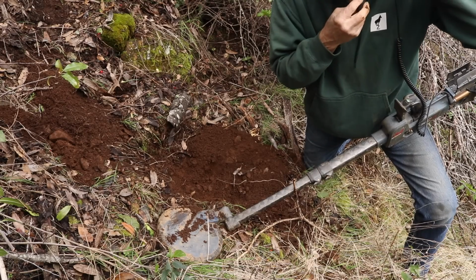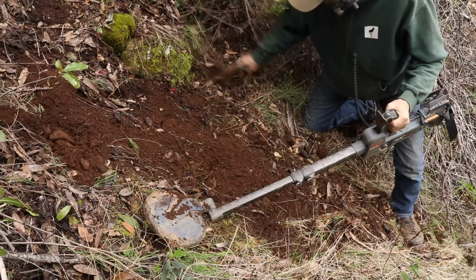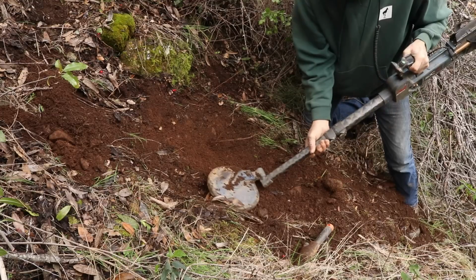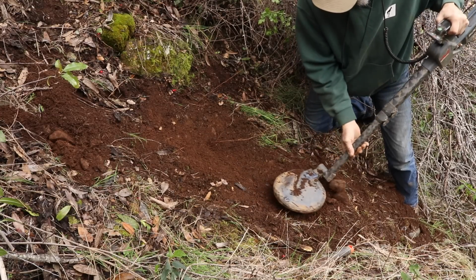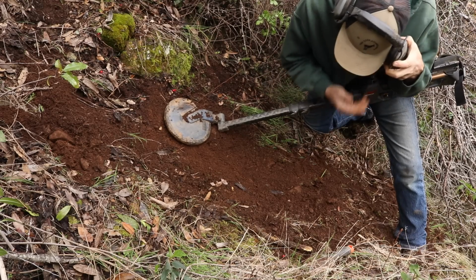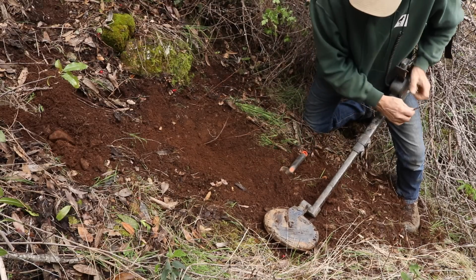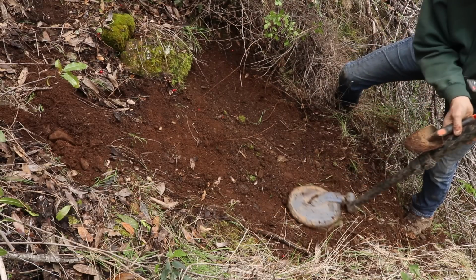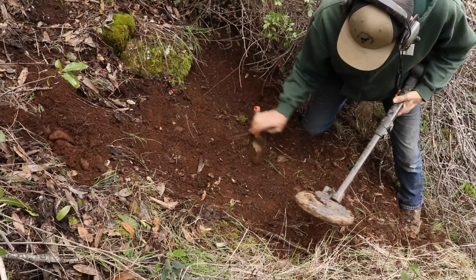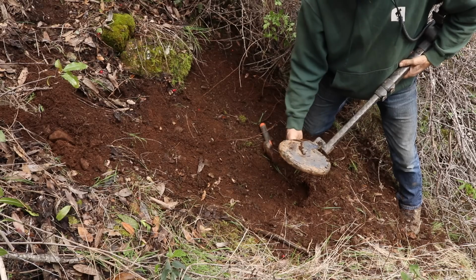Okay, we're gonna go over this lower area, make sure that's our only target. I'm gonna just pull some of this dirt down, get a little bit leveler ground to detect. Sounds like we got another piece of iron. Yep, there it is right there, a nail. Sounds like we got another really light target. And that would be a hot rock.